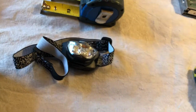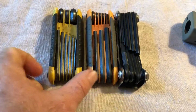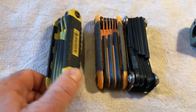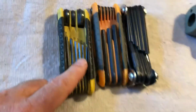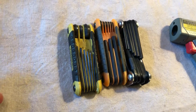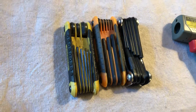All right, now we're gonna jump up to a couple of these guys right here. So these are some Allen wrench sets or hex sets. And these guys are a really good tool to have in your toolbox. They run about 10 bucks each, and they come in standard measurement as well as the metric system. So the American system, if you will, and the metric system, what Americans use and the rest of the world basically uses, more or less.